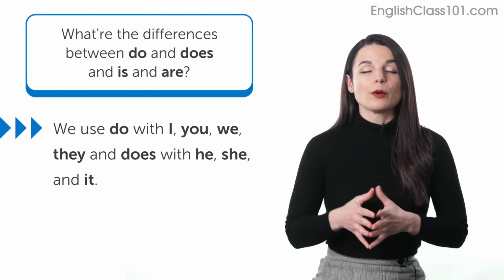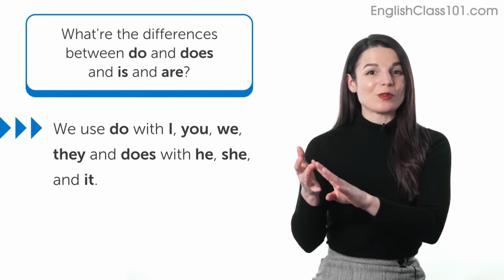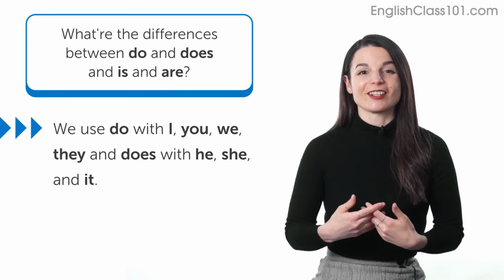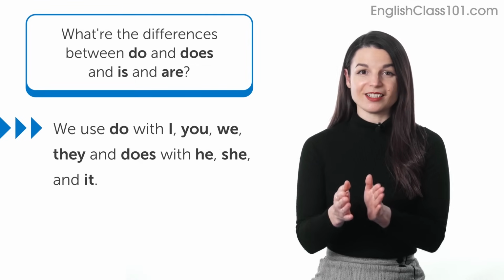So the key here, though, is to remember that we use do with certain subjects, I, you, we, they, and we use does with other subjects, he, she, and it. So this is a quick introduction. I hope that that helps you understand the differences between do and does.